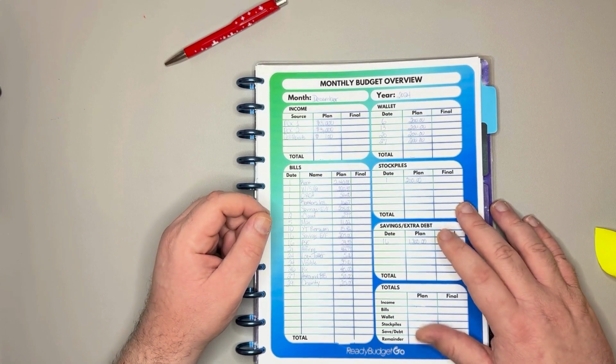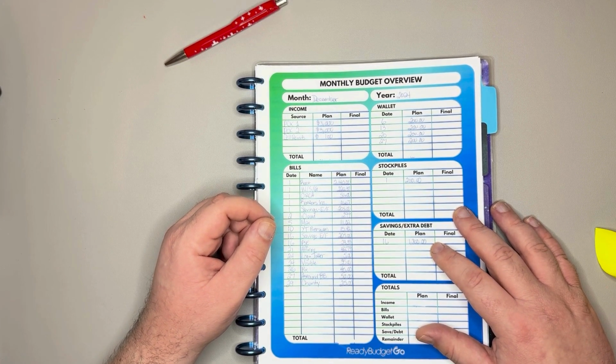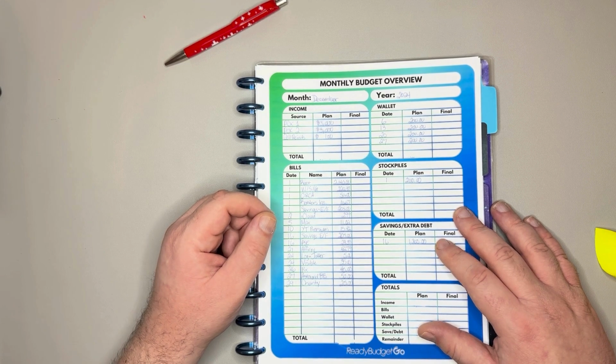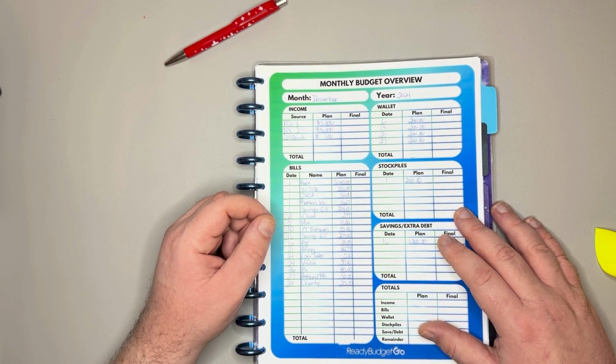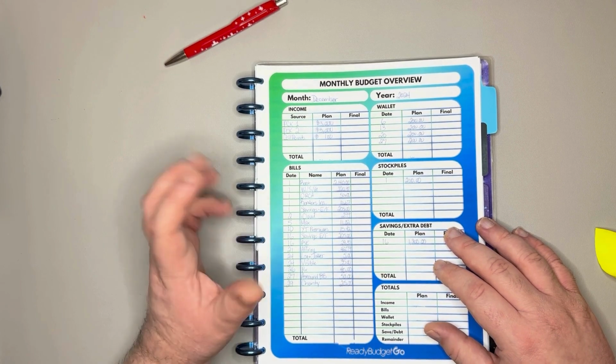Savings and extra debt, this is kind of the whopper. So if you've been following along, then you'll know that because we had a storm in November, a bad storm, and I evacuated, I ended up staying in a hotel for 3 nights and incurring a lot of additional expenses that I hadn't planned on. Threw away all of the food that was in my fridge and my freezer. And so that caused me to not make a Roth IRA contribution for November, which I had planned on.